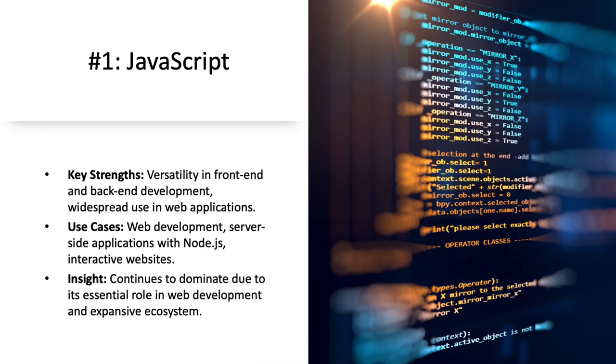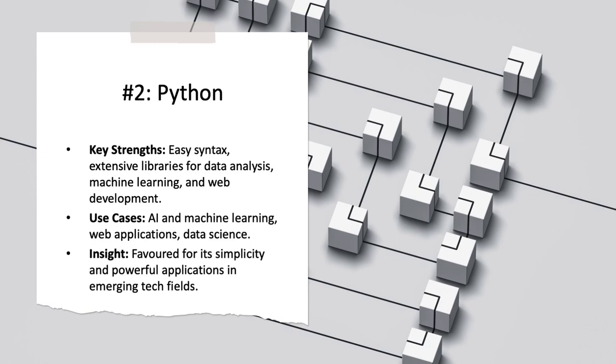Starting off as the number one programming language is JavaScript. Its key strengths are its versatility in front end and back end development and its widespread use in web applications. So this is primarily a web application language. However, you can also use it for standalone applications as well and to write services. So number one, JavaScript.